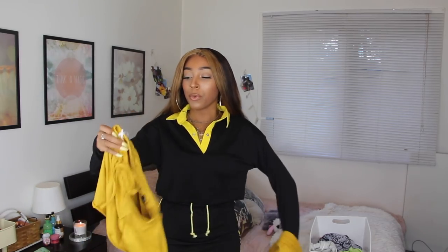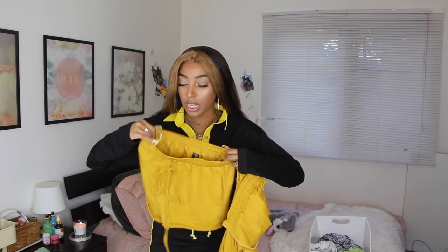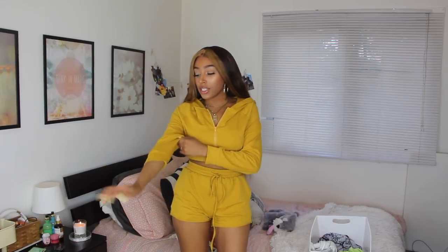So I like these. I wore these to go to the hair salon with my brother. He went to go get braids done, and I wore this with my sesame Yeezys and my cute crossbody bag, and it was a cute look. So I'll just show you guys how this looks like. Okay, so here's a two-piece set. Like I said, super cute.